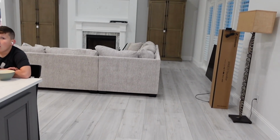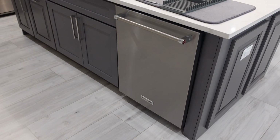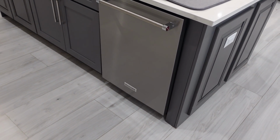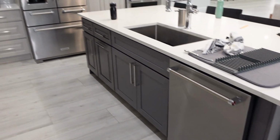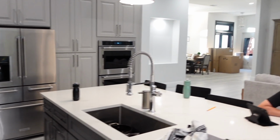So anyway. My dishwasher should be here soon. I bought a Folger Milano. This one doesn't work, so that's no good. And then I don't know what I'm gonna do with the fridge. I might just keep this one, leave it alone.